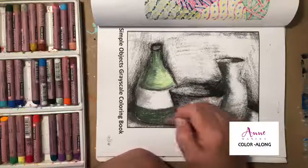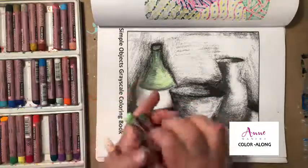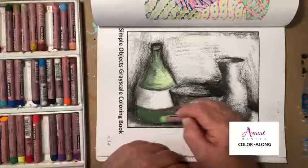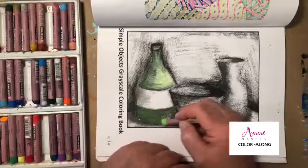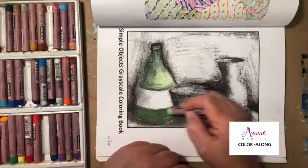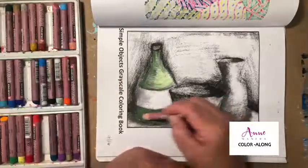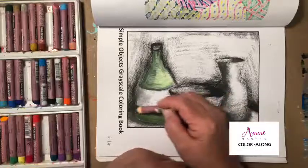I need to do another one of these books in this style, because this is my most favorite way to draw a coloring book. I usually just get that little sketchbook. The pages are a little smaller. And I just keep going. Page after page after page. It's addicting.